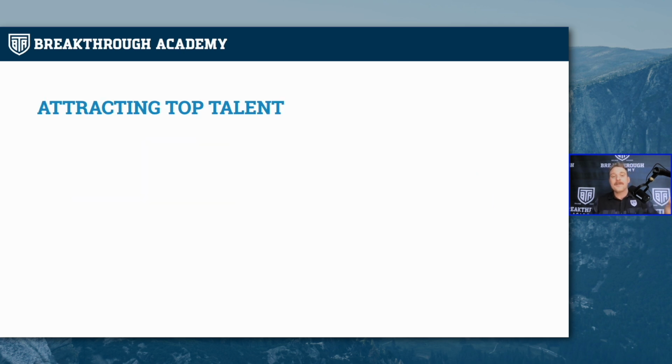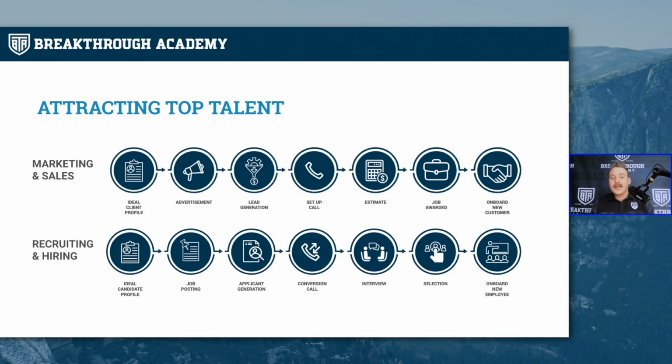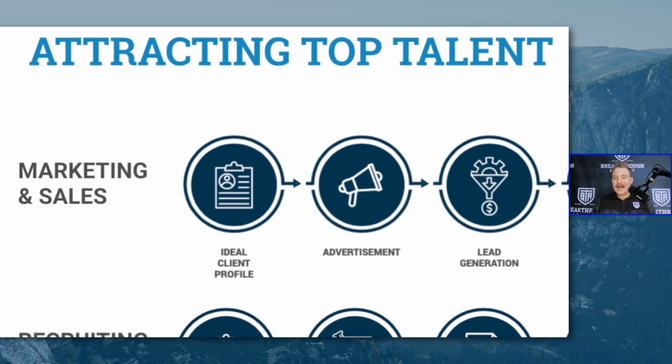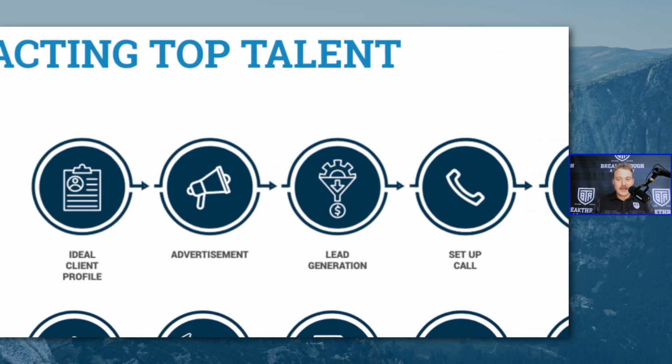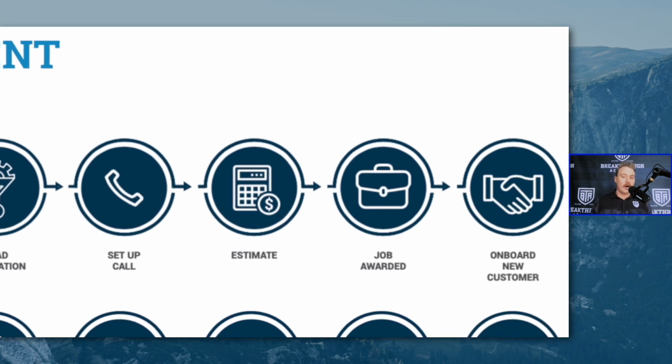That's the good news. You already know what a marketing and sales funnel looks like for your business. And a recruiting and hiring funnel, a recruiting and hiring system is no different, right? It's the same sequence of steps. For marketing and sales, we start with an ideal client profile. We make advertisements that appeal, that generates leads. We do setup calls. We go and estimate. We get the job awarded and we onboard the new customer.